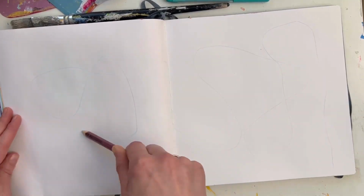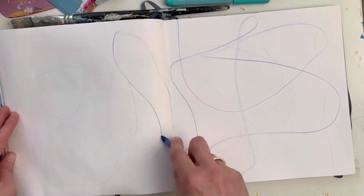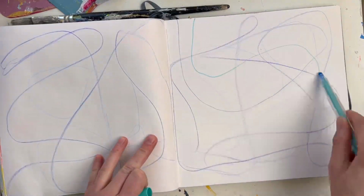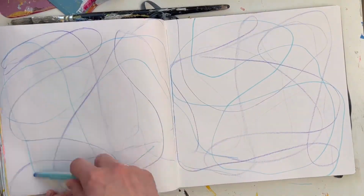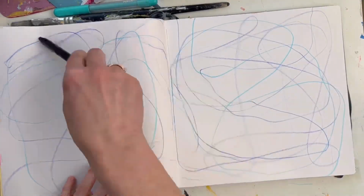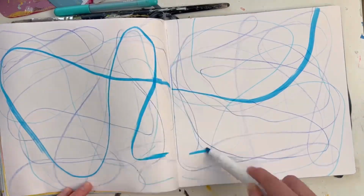This time I decided to start with pencils and markers to just get away from this fear of blank page. I feel like when you add some marks on the page, doesn't matter what it is, it really gets you going and you're no longer scared to make the first move.